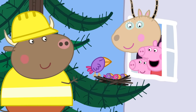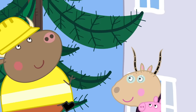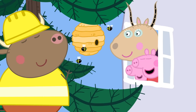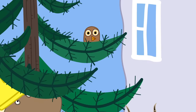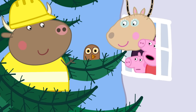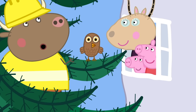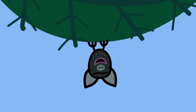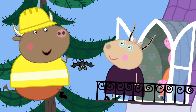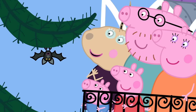Ooh, lovely birdies. I think there's something else higher up the tree. Look what's here. Buzzy bees. Let's see what else there is. I say, look at this. It's an owl. Oh, I think I see something else. Onward and upward. You've got bats, Madame Gazelle. Ah, my friends the bats. They remind me of the old country.